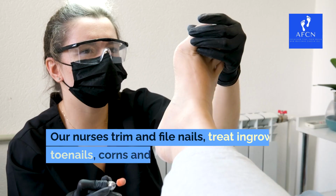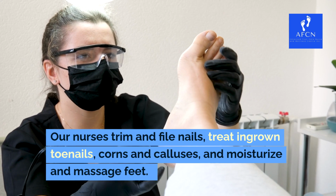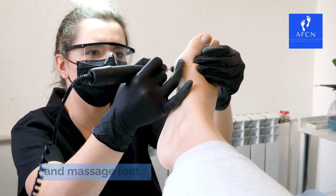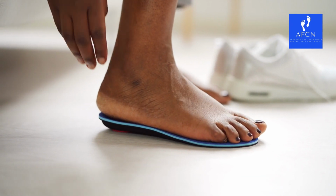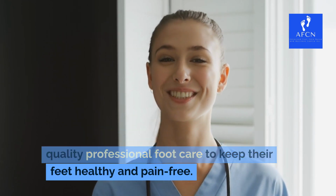Professional foot care. Our nurses trim and file nails, treat ingrown toenails, corns and calluses, and moisturize and massage feet. We can also fit residents for prescription orthotics if needed. Your residents will receive the highest quality professional foot care to keep their feet healthy and pain-free.